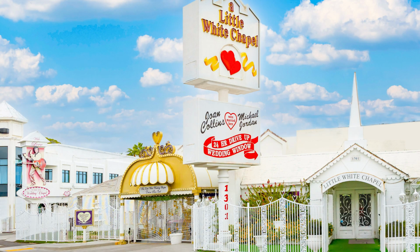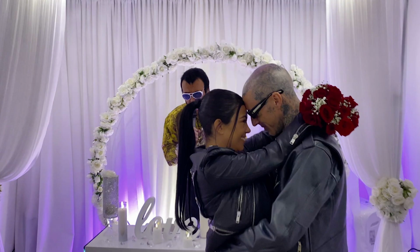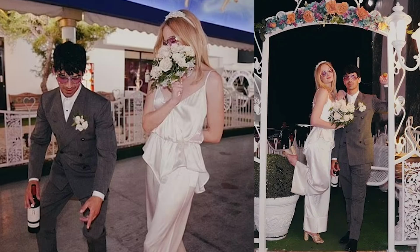Next is choosing your wedding venue. I went with Little White Wedding Chapel. I feel like it's that one that everybody thinks of when they think of Vegas. Like, it's the one where all the famous people get married. Like, I swear, Britney went there, J-Lo. There's so many other people, but I can't remember any of them.